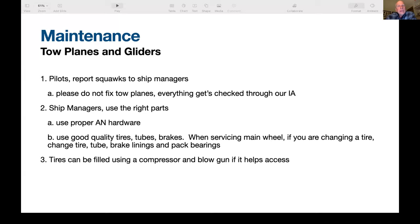And one thing that I ask for the tow planes, for you tow pilots, is please report the squawks directly to me on the tow planes, as well as on the gliders. You guys who fly the gliders, if there's a squawk, make sure you report it to the ship manager.